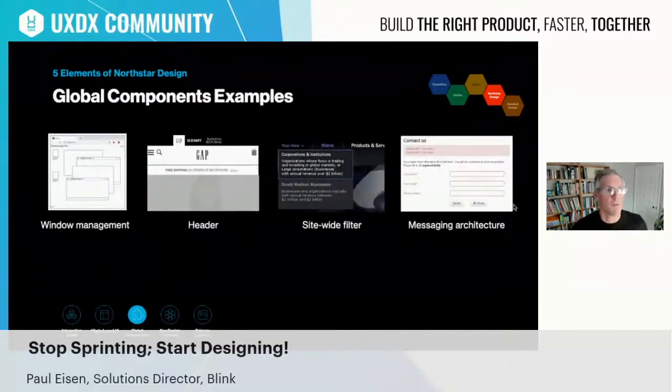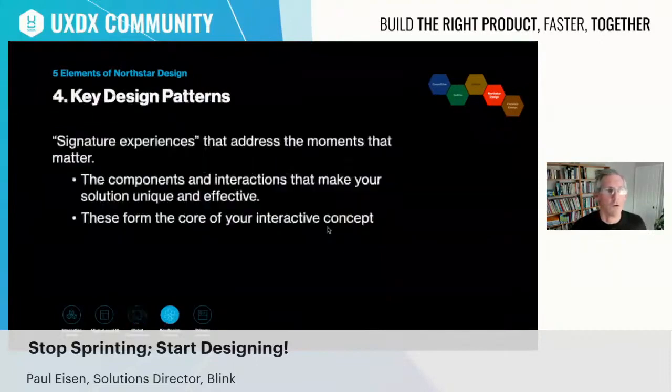Some examples of these: window management, window handling, panels, overlays, secondary windows, etc. I'll call out as an example here a maybe non-conventional global utility element, which is this third one, the site-wide filter. In this particular case, for a website that was prominently informational, the user could self-identify and get a specific view and perspective on the content. And this is a utility that pervasively follows you around the site. Messaging architecture, I mentioned again, is one of those components that's important. These are just examples, of course. There may be others that are more suitable to your applications.